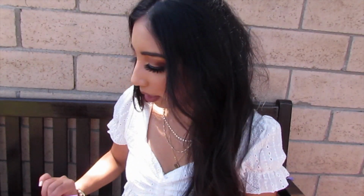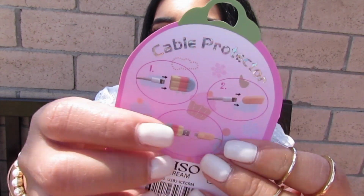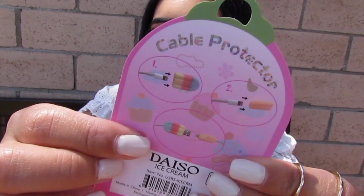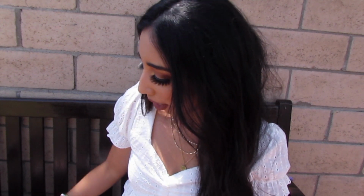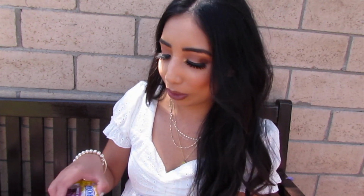And then I got this one, which I just randomly saw, this cable protector, and this is an ice cream, so it looks like this, and it's for your cable, and it's supposed to make it so cute and protected at the same time. So I got that. And then these two food items I also got were the high chews. So I have never tried the mango high chews. I've tried the acai ones, and I absolutely love them.